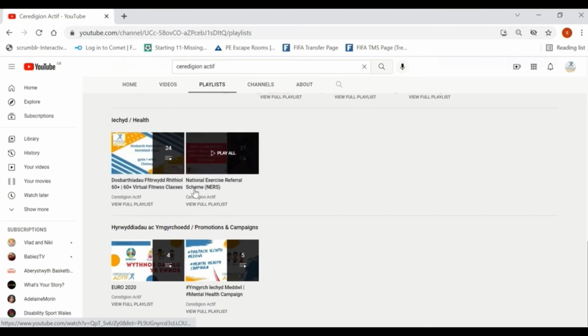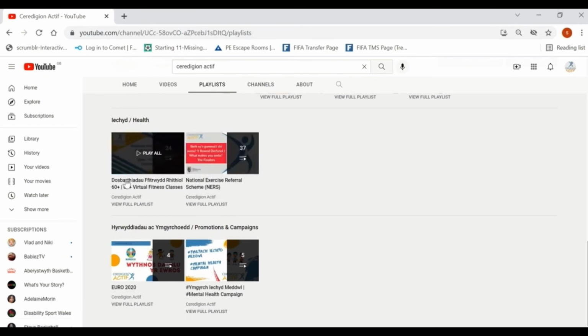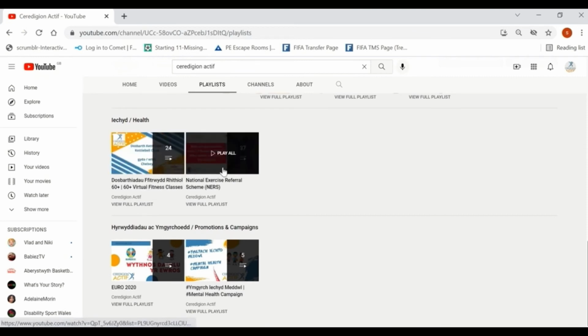The health section is aimed at adults, with the 60+ virtual classes, the GP referral and nurse sessions, and some virtual walks all in here.